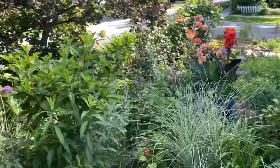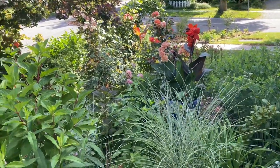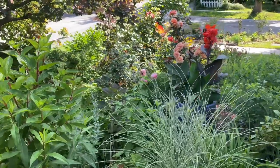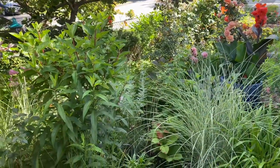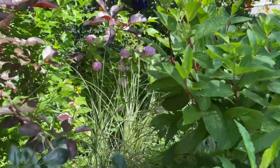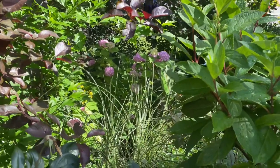So I'll give you another view from here of my front garden. I'm just about to go into the side garden area, and I think I will end the tour with my side garden, and I'll do my backyard in another video because I think it's going to take me a while. But I want to show you beautiful hydrangea blooms in the back there. I hope you can see it. They are starting to bloom in the back there.